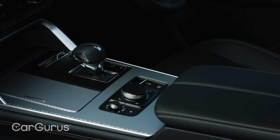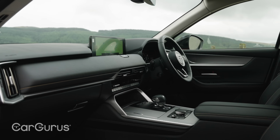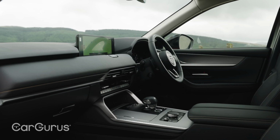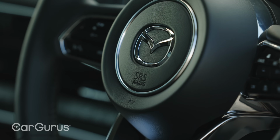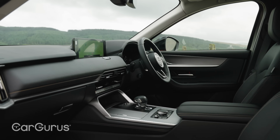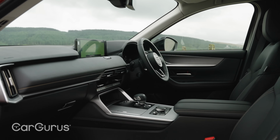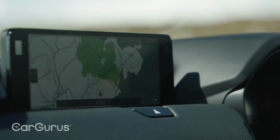What might surprise you most about the CX-60's interior is the impressive quality on show. The CX-60 is the start of a concerted effort by Mazda to push upmarket and provide genuine competition for the likes of Audi and BMW, and the standard of the materials really reflects that, with plush, cushioned surfaces, tasteful finishes and slick-feeling switches.